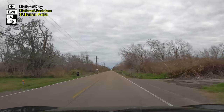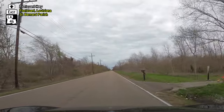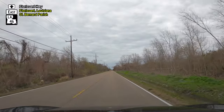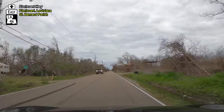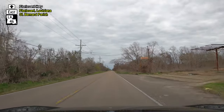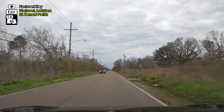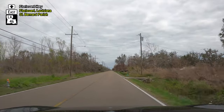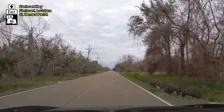The remnants of a True Value hardware store and gas station are visible on the right-hand side, the sign and gas pumps undamaged, but little else remains. Everything else you see down here is post-Katrina construction. Some of the homes have blue tarps covering their roofs as a result of damage from Hurricane Zeta in October of 2020. Bayou LaLutra runs along this highway off to the left side. The bayou gets closer after we get out of the populated area.